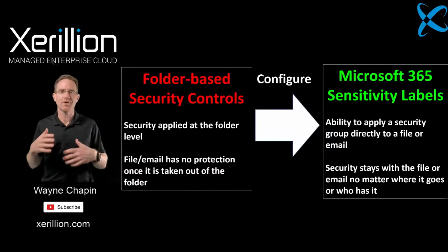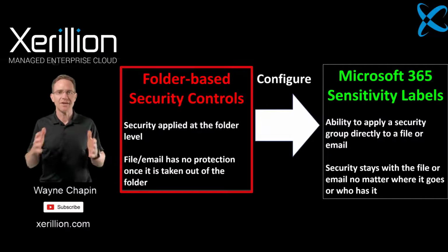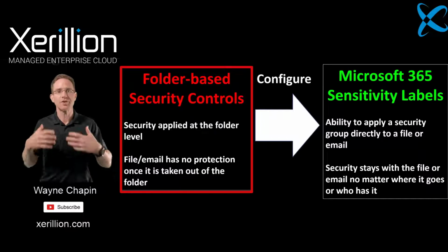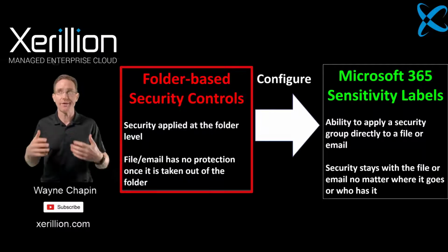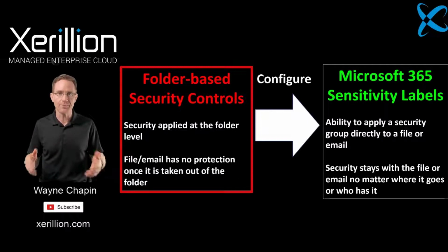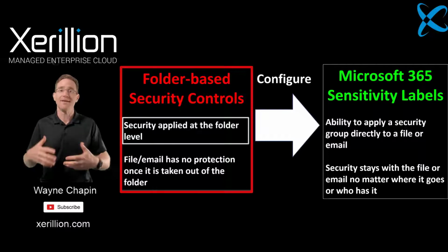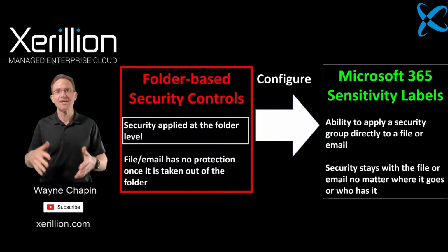Most IT people are used to Windows Server Active Directory security groups and how we use security groups to protect file server shared folders. So let's say we have a shared folder for the finance department, which would clearly have sensitive data, and we want to control access to that folder. We create a finance security group in Windows Server Active Directory, then apply that security group to the finance shared folder, limiting access to only members of that security group, and then add or remove people to the security group to give or take away access to the finance shared folder.